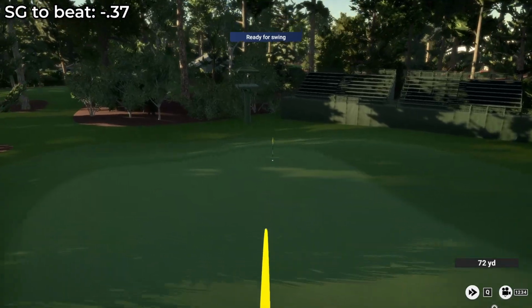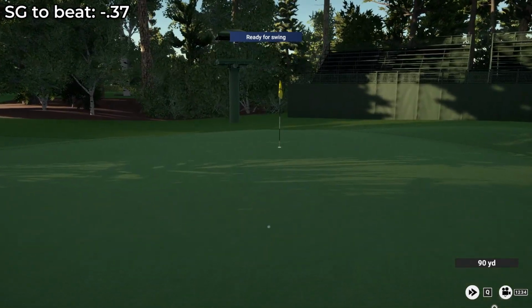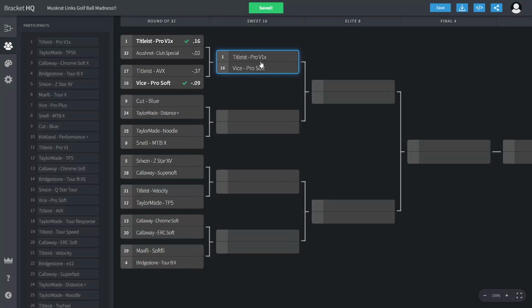It's up and on the way. It's looking better. It's going to be a little bit short, but that is a much better shot than the AVX. The Vice Pro Soft indeed takes it. Minus 0.09. It's moving on to face the Pro V1.